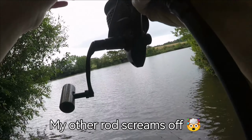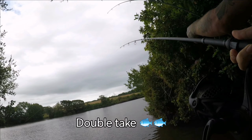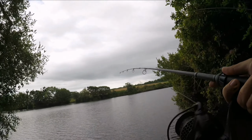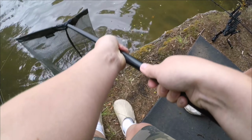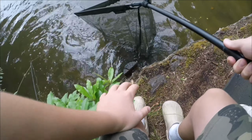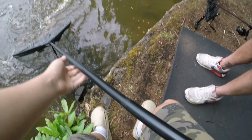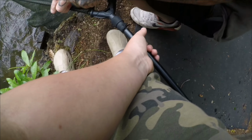Oh, we got a double take. Double take! We're doubled. We're one big dad. I'll get in the net with the other fish in. We're just going to have to double net here. Oh god. This one's going crazy. Right, oh god, we got a double. I think your one's bigger, right?